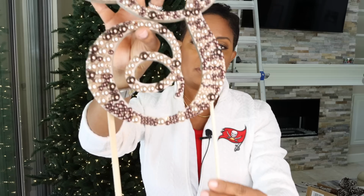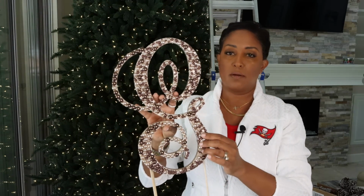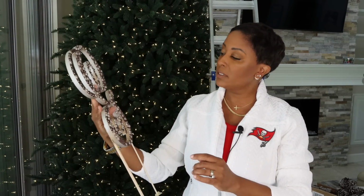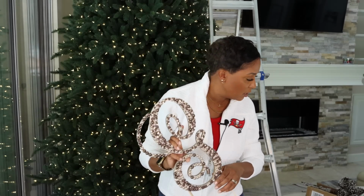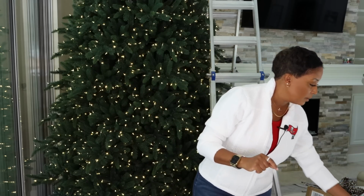It's just gorgeous. And of course, it's our initial G. And so I knew I was going to use this again. I used it last year with reds. I'm going to use it this year with neutrals. So I knew that for sure.